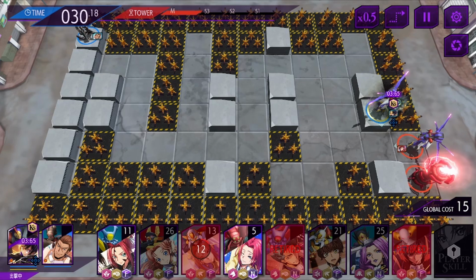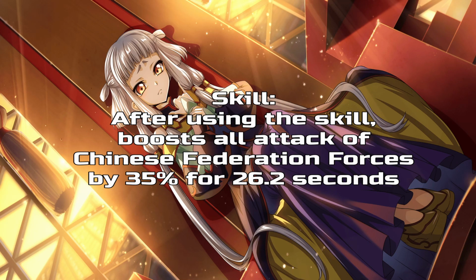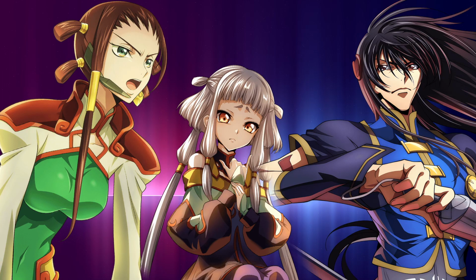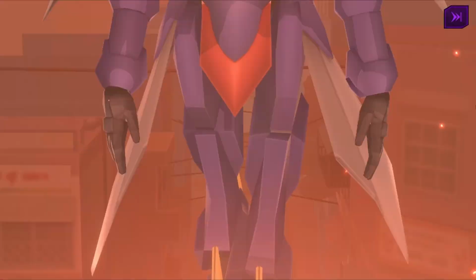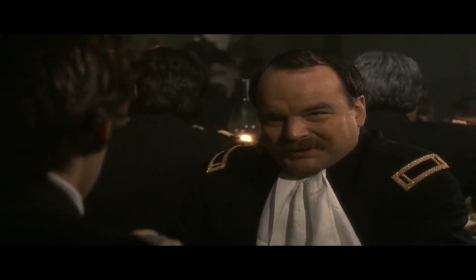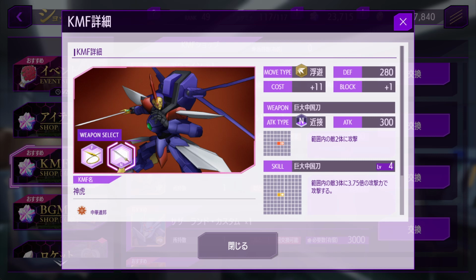At least it boosts the attack stats of all pilots belonging to the Chinese Federation faction by 35% for 26.2 seconds. There's just one problem. There's only 3 pilots in the game, and besides Hanggu, there aren't any more new characters to add for this faction. So this secondary ability is extremely limited. And to make matters worse, upgrading the weapon only increases the Shenhu's melee weapon's defense and not attack stats.